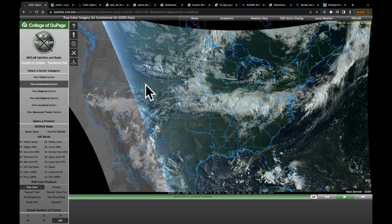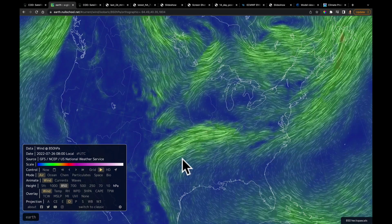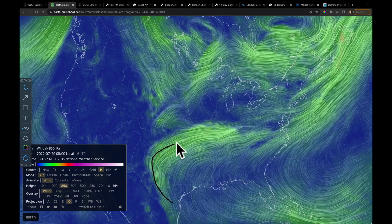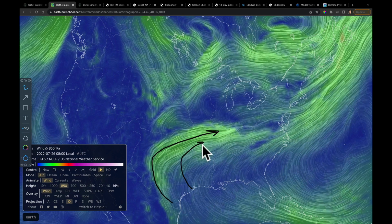Now, what's interesting about this front is actually the setup of the wind field around it. Let me show you what I mean here. If I take you this morning to what the wind field looks like, there it goes, it resets. You can see that the low-level wind field is coming around, delivering the moisture in this direction. So this is coming right out of the Gulf of Mexico.